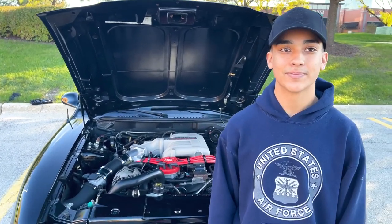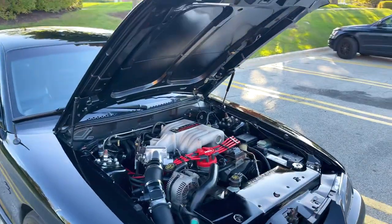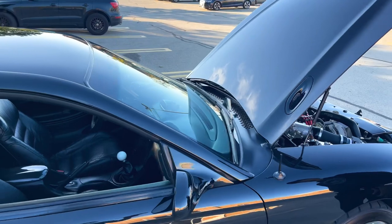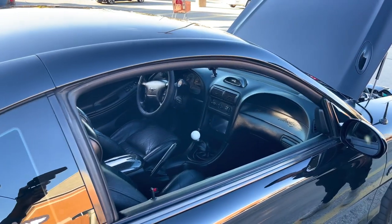And this is a 5-speed, right? Yep, this is a 5-speed. T5? Yep. And how did you learn how to drive a stick? My grandfather, he had a 01 red Corvette, and that's kind of how I started. And then I made my way to this Mustang.